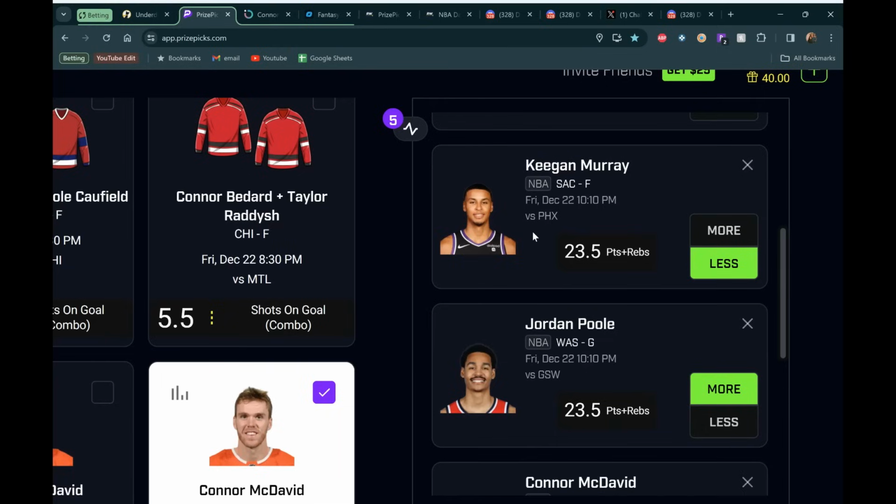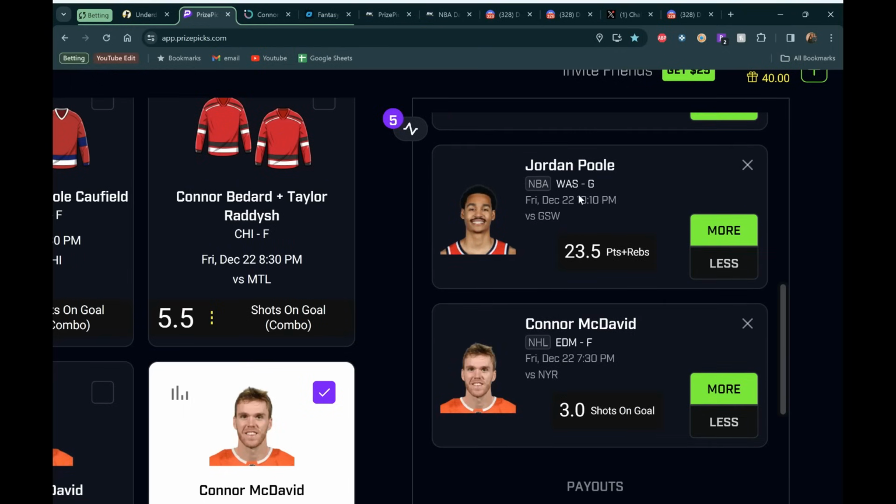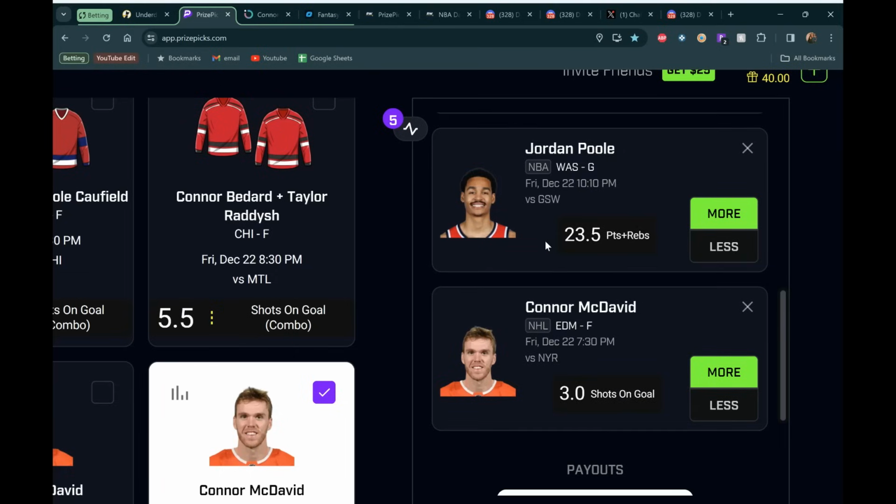Keegan Murray, 23.5 points and rebounds. We're going under. Hopefully he doesn't make 12 threes in a row again. That's kind of the outlier on the entire season, but he's been under this pretty consistently. Jordan Poole, over 23.5 points and rebounds. Personal play, playing this one with my heart. The odds might not be on our side for this one, but it's the best line for Poole. So I'm attacking odds somewhat on this. I just think he's going to shoot a million times today in that Golden State Warriors arena.